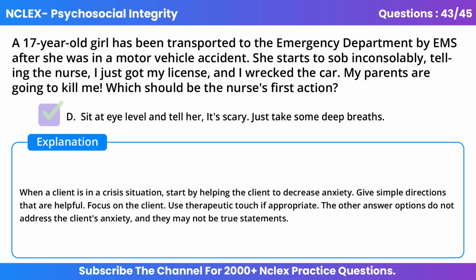When a client is in a crisis situation, start by helping the client to decrease anxiety. Give simple directions that are helpful. Focus on the client. Use therapeutic touch if appropriate. The other answer options do not address the client's anxiety, and they may not be true statements.